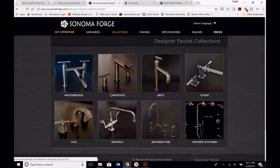So we have different collections available. Sonoma Forge is a manufacturer of specialty type products, more toward the industrial side, as you can see. And the cool thing about Sonoma Forge is most everything that you see on the website, probably 95 to 98% of it, is always going to be in stock unless we just are in a back order situation.